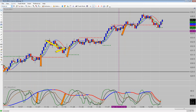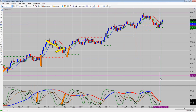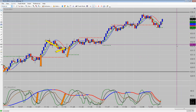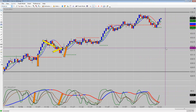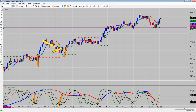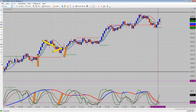Now the thing about this is this green line never made it above the MA1. So that wasn't as attractive as it would have been right here, where the green line was above the MA1. Nevertheless, we didn't have any divergence to support all that. We did have all three of these lines heading in one direction, if you wanted to get long, right in here, like they're starting to do right now.